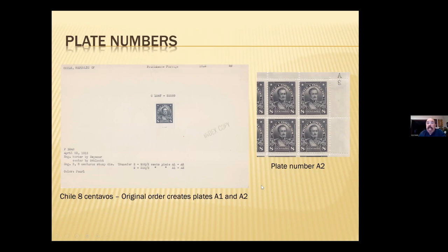But if you go to this one, which is from a later series from Chile, notice it says it's going to create for the 8 centavos plates A1 and A2. And over here, this is where it's going to show up. It's going to show up in reverse, because what they did was stamp it so that anybody looking at the plate could see the number in the correct order, that you could see A2 and know that it was. You didn't have to deal with a reverse image. So when it prints, it'll come out as a reverse image.